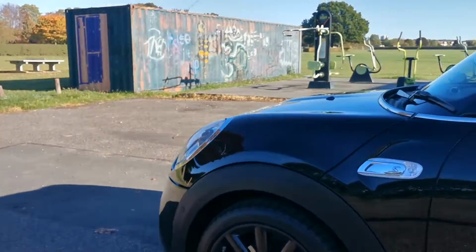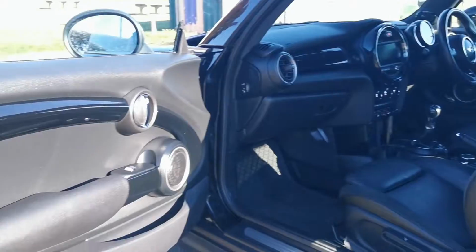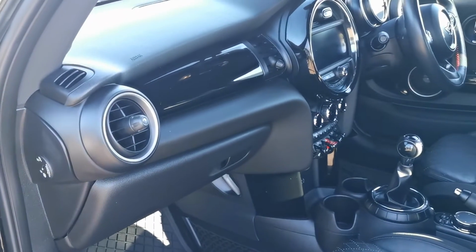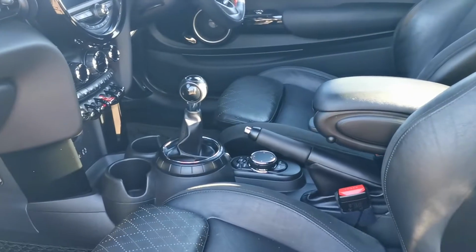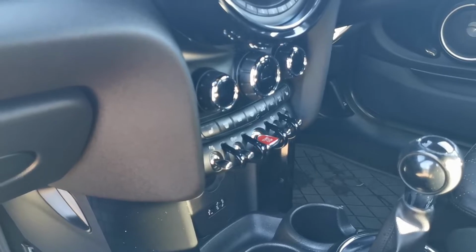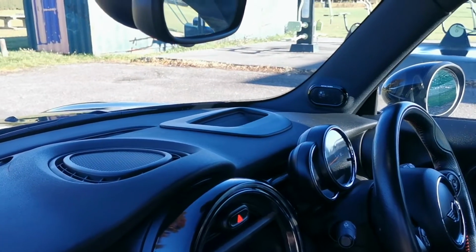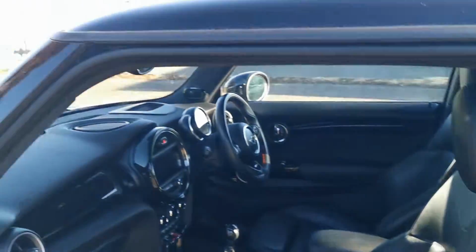Right, while we're here, let's go into passenger side door card. Excellent condition interior, all black, heated sports seats, leather, heated front screen, all the buttons, nothing missing. Heated seats, XL nav, Harman Kardon audio, heads up display, excellent, excellent spec. I'll move around.